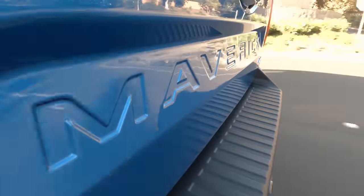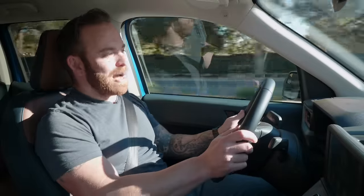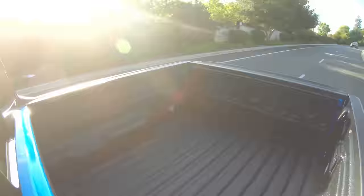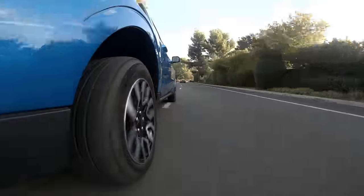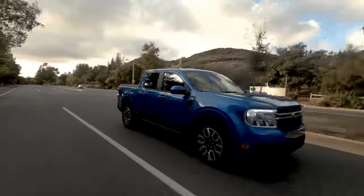So, what's the Maverick like to drive? Well, it walks like a duck, it talks like a duck, and it quacks like a duck. And by duck, I mean pickup. It drives like a pickup truck. It's a little bit bouncy in the ride quality department, but it's not unbearable. The seats are a little bit stiff, but they're well padded, and the steering is pretty vague. Honestly, it's not very fun to drive the Maverick.